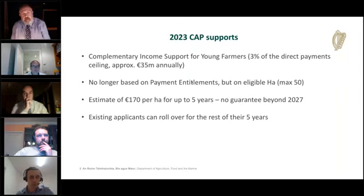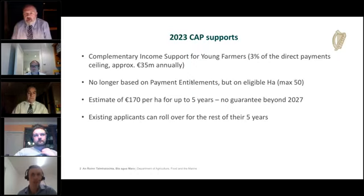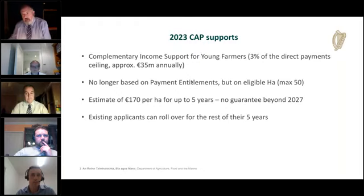And the other news is that existing applicants can roll over for the rest of their 5 years. So if you started in the scheme in 2021, say, for example, and you had received your payment in 21 of €68 odd per entitlement, and in 2022, you received another €68 per entitlement. Imagine that was happening this year. For next year, you can roll on into the new scheme and you will benefit from the higher rate, but per hectare rather than per entitlement from next year onwards. So it's quite significant supports there, and quite a significant increase in supports next year.